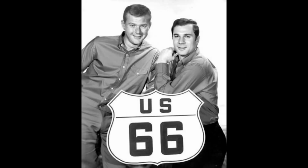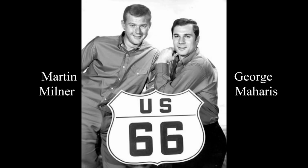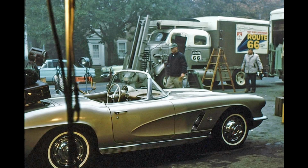For those who are unfamiliar with the show, real quick, it started off with Martin Milner and George Maharis as a couple of guys who were kind of Kerouacs on the road. It was an anthology series. Every episode they were in a different town working some kind of local job, and they were just young guys in America trying to find themselves, riding around in their Corvette and working from city to city. And it was largely shot on location, so the cast and the crew were always flying out or trucking out to various places across the country.